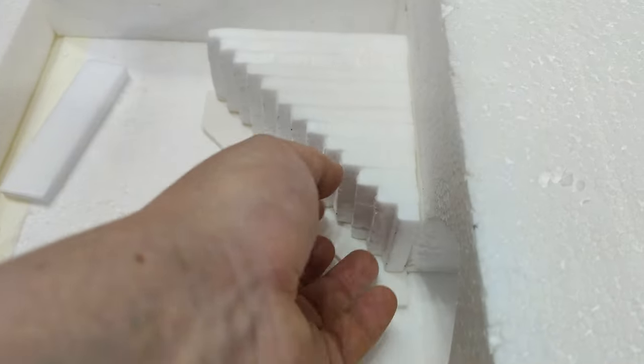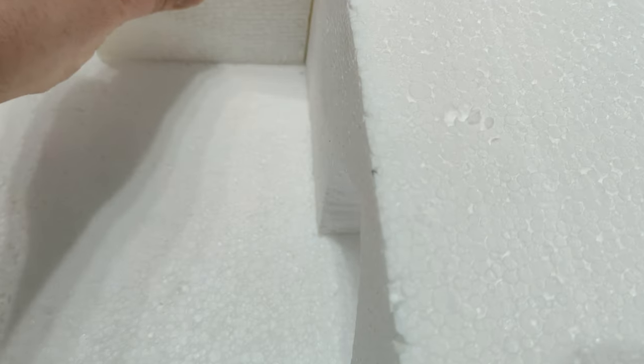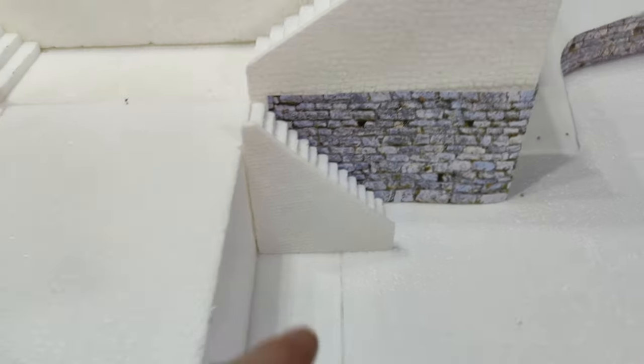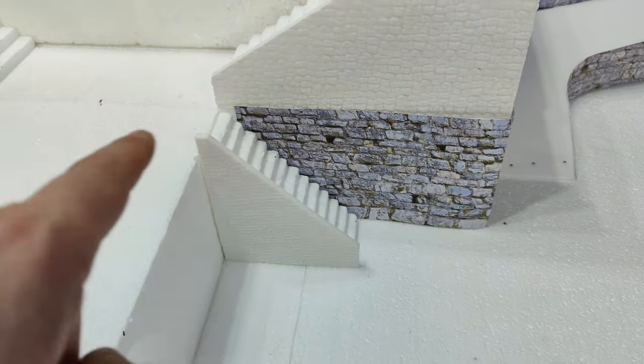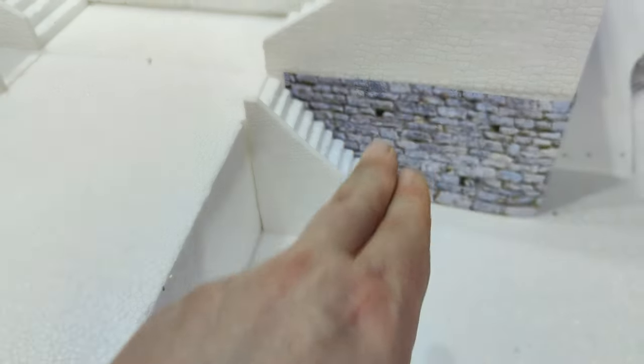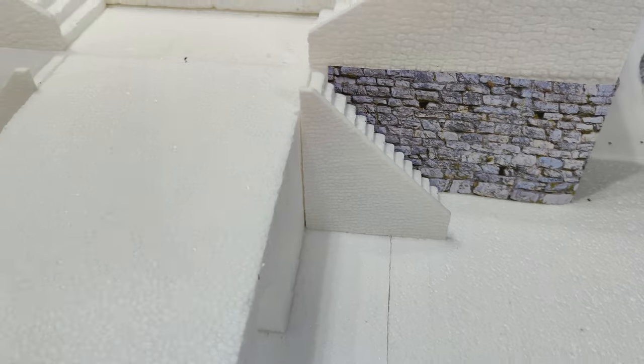Then nothing has changed here. Oh yes, the stairs have crashed, but it's simply a matter of thinking. And even I went over with this wall here in order to check if the stairs work with the wall, and I think they do.